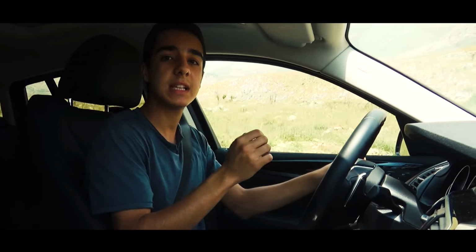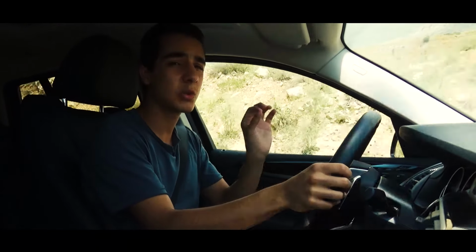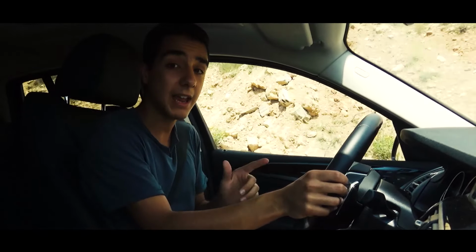turbocharger sound too. What I love about this car is that you can drive it really smoothly when you want. I mean, no engine noise whatsoever in the cabin. It's just really smooth. The gear shifts are really smooth and fast too. So if you're cruising, you're just sitting and you want to cruise, you don't hear anything.